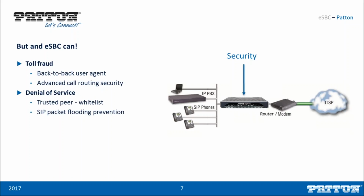Another feature that allows you to prevent this is a mechanism that's built in which can actually stop SIP packet flooding, which is often how the network is overwhelmed and then shuts down and denies service. This device ensures that your voice network stays up and delivers the highest quality and ensures that you don't lose any business or have any downtime.